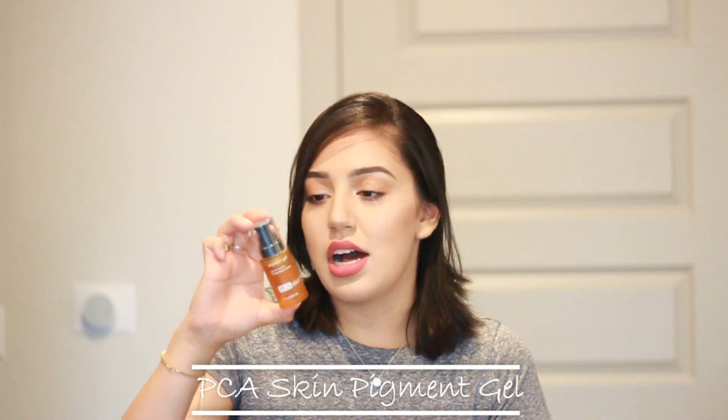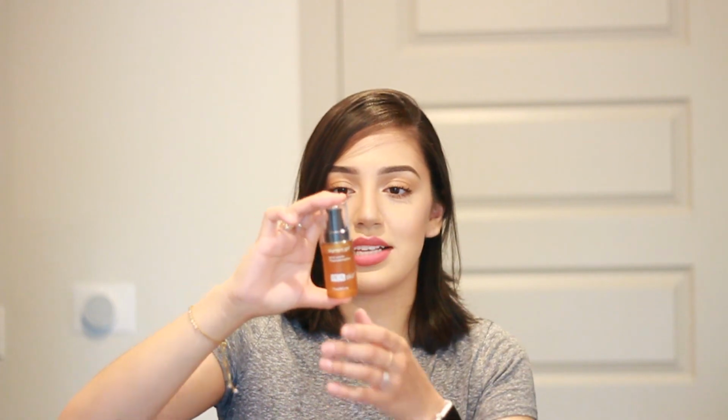Now this, in conjunction with the PCA Skin Pigment Gel, have been my ride or dies. I have only used a little bit because this is only to be used for spot treating. Trust me when I say do not use this all over your face. You will peel, you will burn your skin off. This contains 2% hydroquinone, which is essentially a skin bleach.